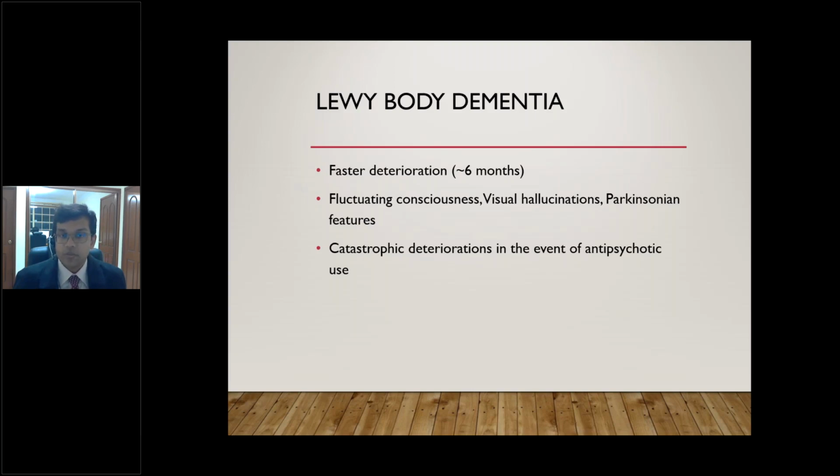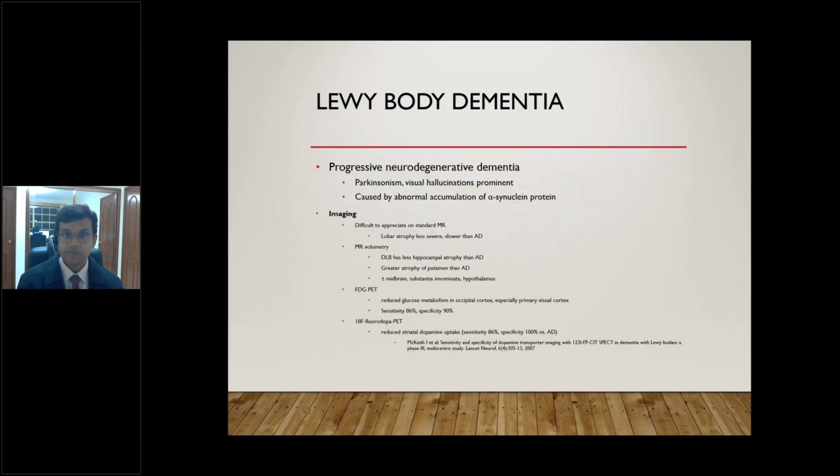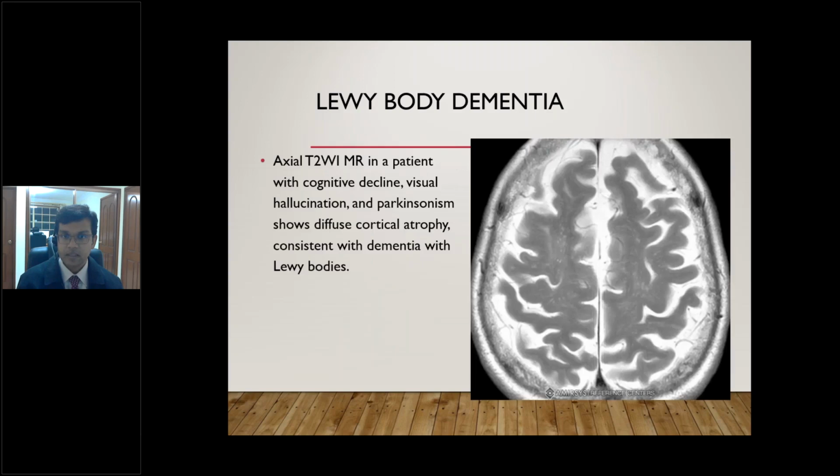And what we know about Lewy body dementia is that it is probably Parkinson's in a different region. Both Parkinson's and Lewy body dementia are associated with alpha-synuclein pathology, with the pathology in the substantia nigra in Parkinson's, as opposed to the frontal regions of the brain, which is what we'd be seeing in Lewy body dementia. It's not really appreciable on most imaging, but there is a very, very strong clinical presentation with Parkinsonism and visual hallucinations.